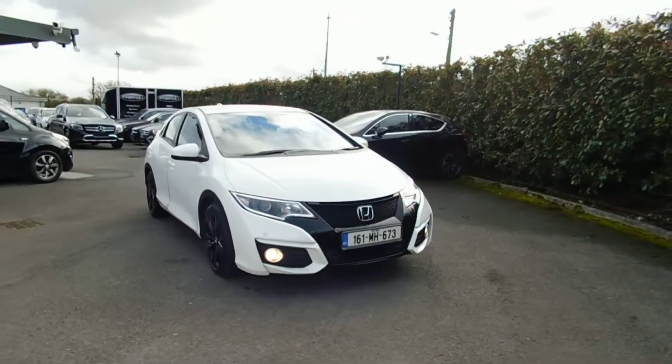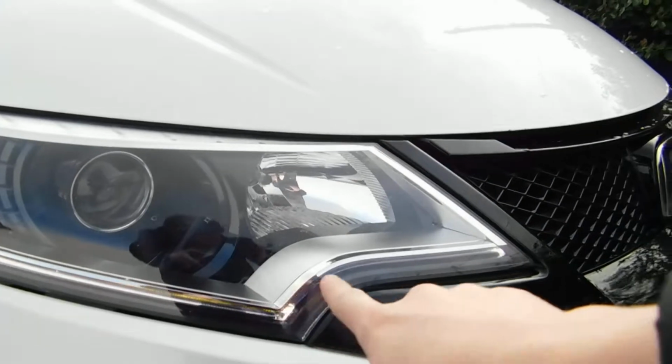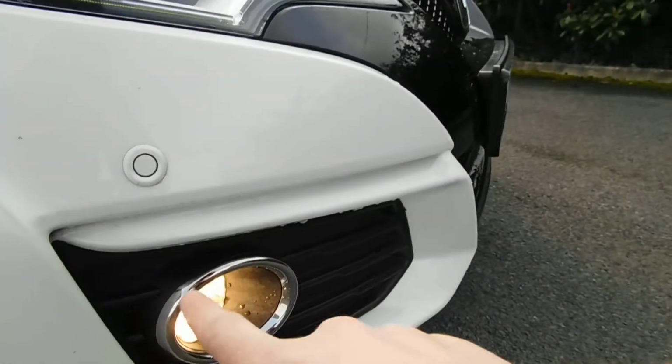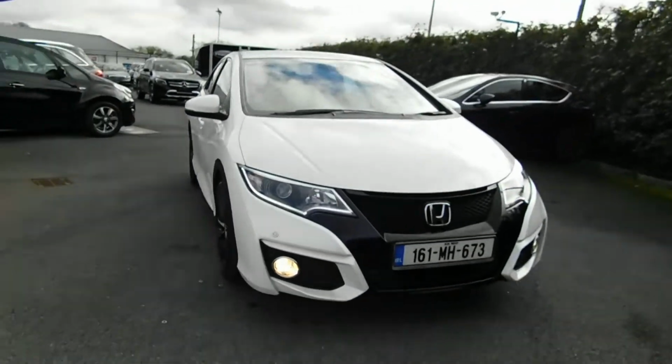So, looking at the front of the car, at the very start, we have these nice projector headlights, big parking light with daytime running light along through there. Sport actually has the nice chrome surround around the fog lamp. There's a front parking sensor. This car's only in, so we haven't actually cleaned it yet or anything like that.